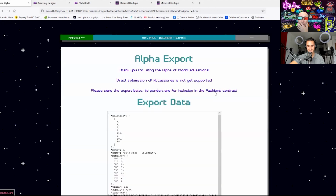Then you go to export. Well, here's a crazy thing though. I'm actually using one of the day one designers where you actually exported the JSON file and then you sent it to them, because on day one they didn't have the front end designer set up yet, so you had to send the devs this.